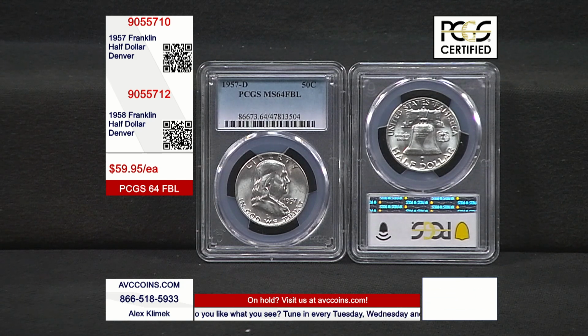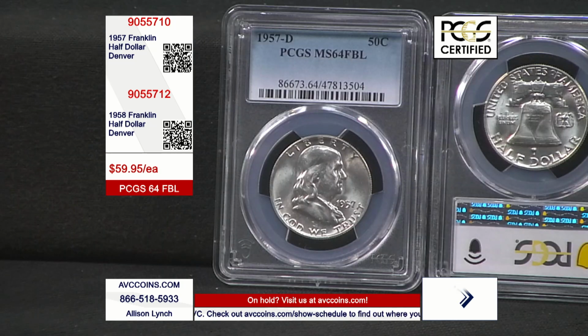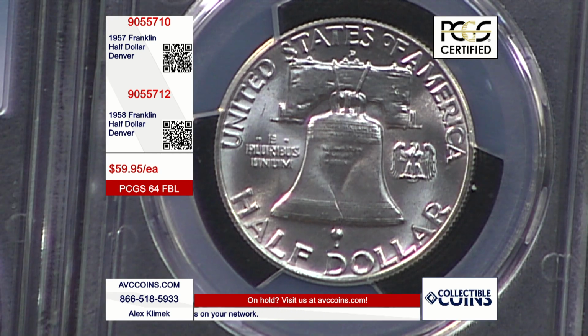0.05% known to exist in mint state 64 or better on the 57 Denver. Even rarer on the 58 Denver, just 0.037%. That's like 1 in every 2,651 coins. On the 57, it's like 1 in every 1,900. That just gives you an idea. Imagine 1,900 of these in front of you, and one of them is a 64 FBL. Imagine 2,600 coins in front of you on the 1958, and one of them is an FBL 64. Right? Puts it into perspective, doesn't it?